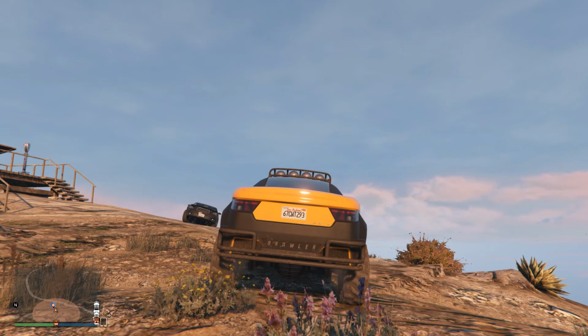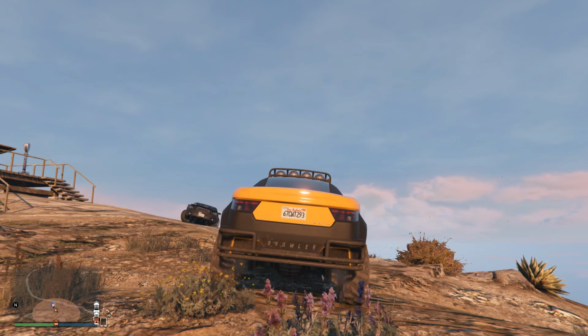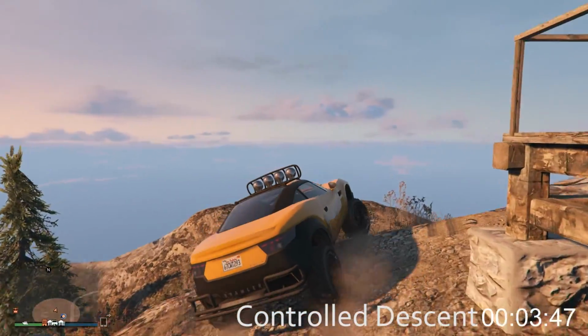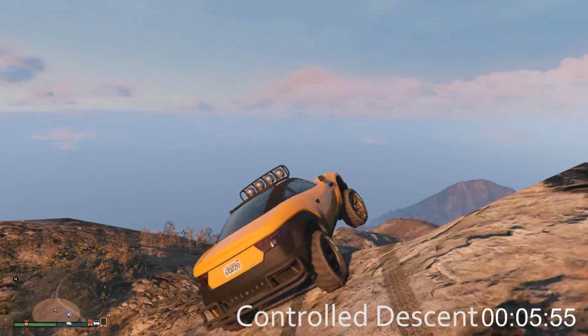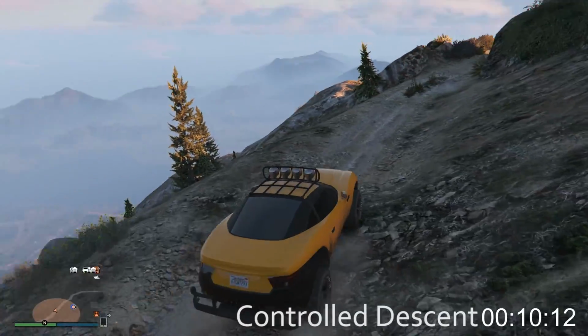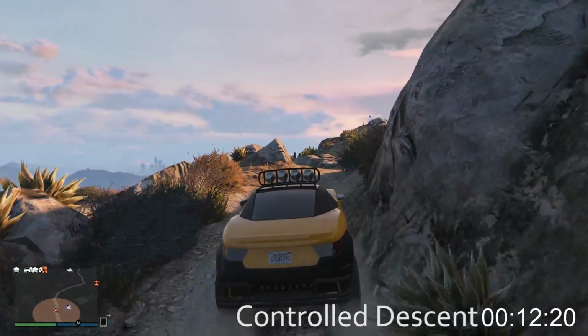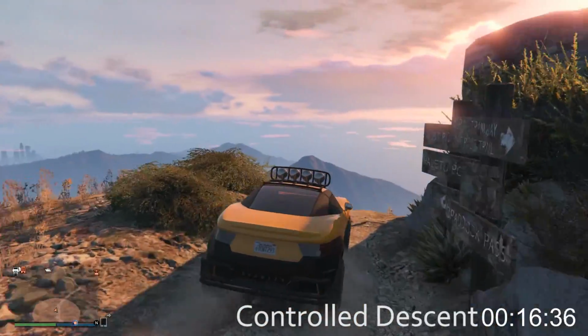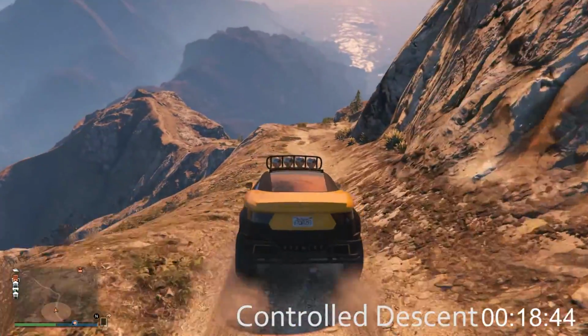Now we have to take it back down, and this is where the braking situation could come to bite us in our tushies. Now, I said tushies, deal with it. The nice thing is, if you're not going too fast, you don't have to worry about the brakes, because they're not going to lock up on you.